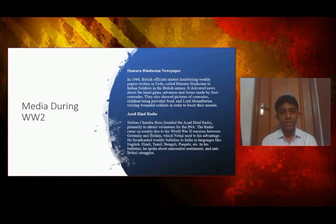Next, the media inspired during World War II. There were two media inspired during World War II. The first was the Hamara Hindustan newspaper, distributed by British officials weekly, written in Urdu to the Indian soldiers in the British army. It delivered news about the latest gains, advances and losses of their battle, and also showed pictures of wounded comrades, children being provided with food, and comrades falling under bullet fire to boost their morale.